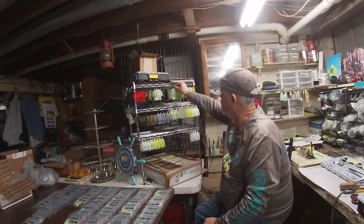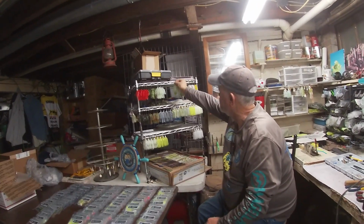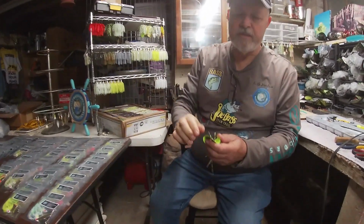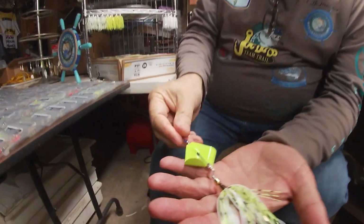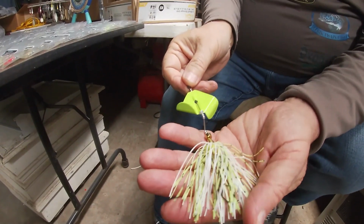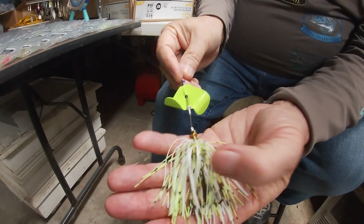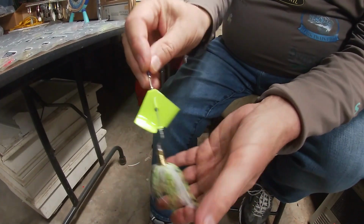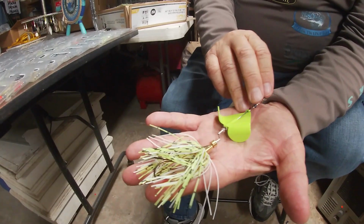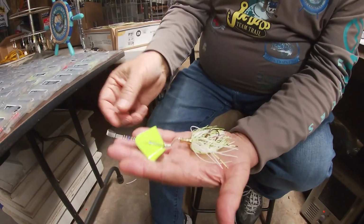I do make these, and I do sell more of them than I thought I would. These little inline buzz baits. Kind of a homemade inline buzz bait. Got a good hook on it. It's not an oversized hook, but it's got a good hook on it. I've been kind of surprised by it when I started making it. It works out pretty good.